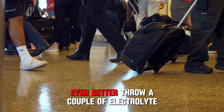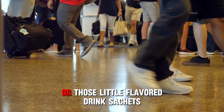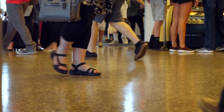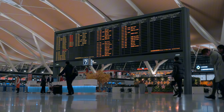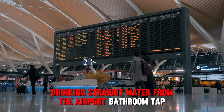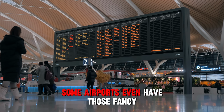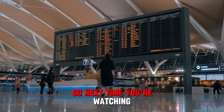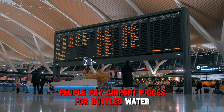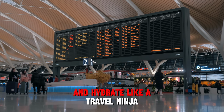Even better? Throw a couple of electrolyte or hydration tablets into your carry-on, or those little flavored drink sachets. Because airplane air is dry enough to turn your lips into sandpaper, and drinking straight water from the airport bathroom tap isn't exactly a luxury experience. Some airports even have those fancy filtered water refill stations now. So next time you're watching people pay airport prices for bottled water, just give your little flat bottle a smug shake and hydrate like a travel ninja.